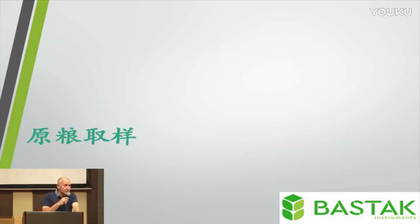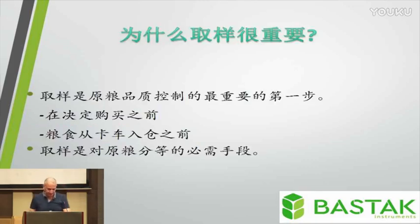For laboratory analyzers, of course, at first you have to take a sample. The first step: grain sampling. Why is sampling important? Sampling is the most important and first step for quality control of grains. Before the purchase decision, before the truck is dumped to the destination storage silo, grain sampling is an essential stage in grading the grain.